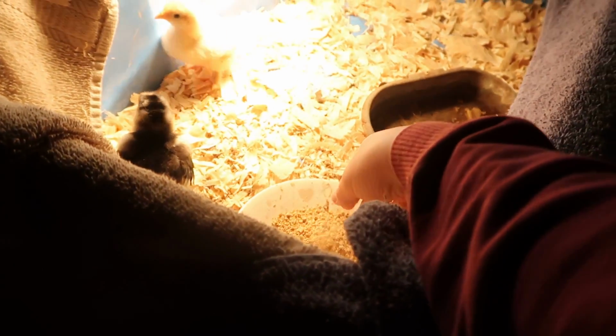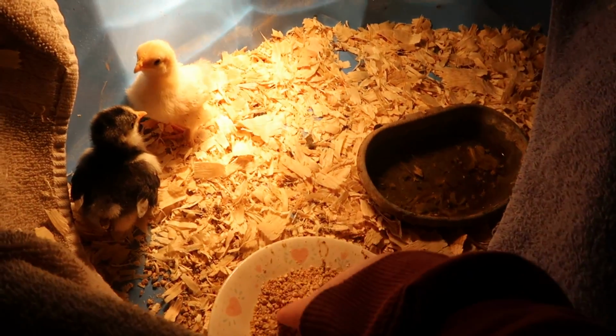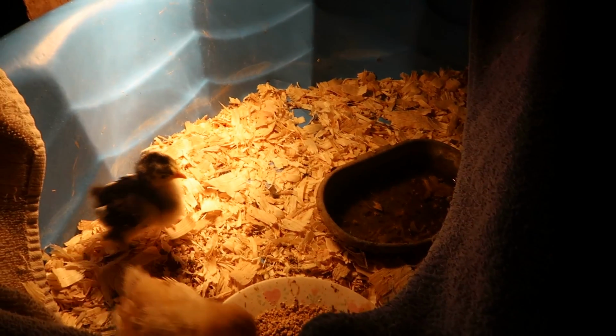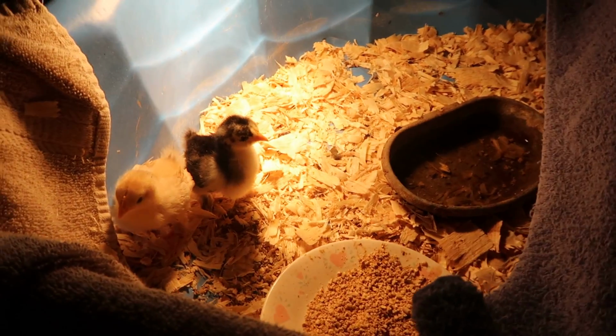Feed them. I threw a couple handfuls in there. And by tomorrow morning, they'll have it all eaten. Or this afternoon. Sometimes I'll throw more in there this afternoon. Oops, sorry. Didn't mean to spook you.